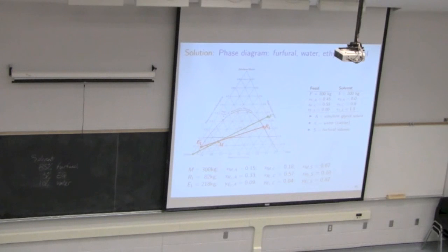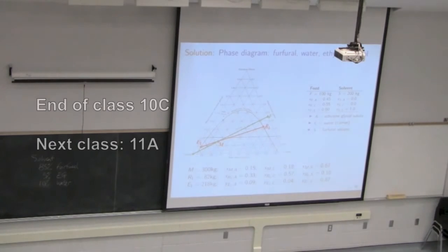But definitely, if you haven't got to that point, make sure that you can understand this. So Tuesday's class, we're going to take this system, which we've been looking at, and is called cross current. We're going to look on Tuesday at counter current. So that's going to kick it up a notch. You're going to start to see points lying outside this triangle.